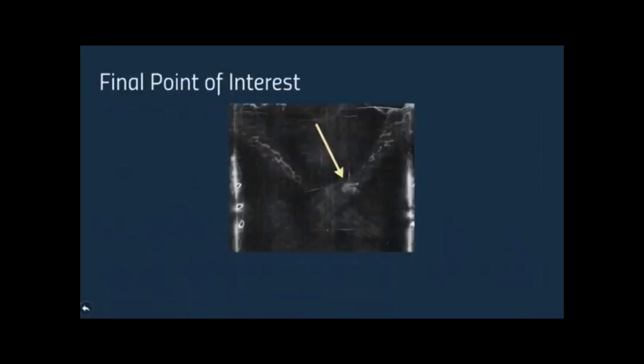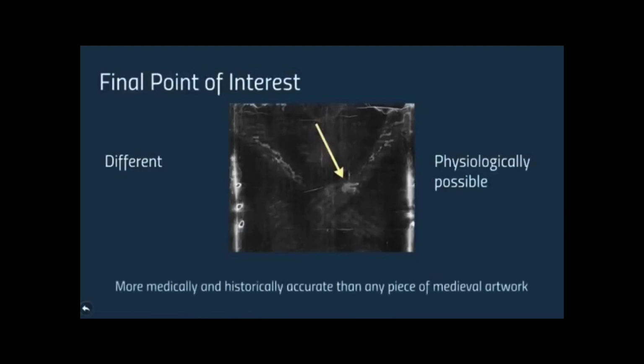Interestingly, the shroud is different from every piece of medieval artwork in this detail, in that it places the nails at the wrist. Not only is this different, but it's also physiologically possible. That means that the shroud is more medically and physiologically accurate than every piece of medieval crucifixion artwork.